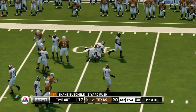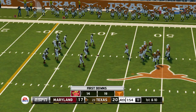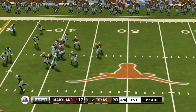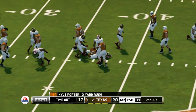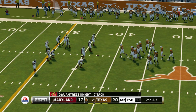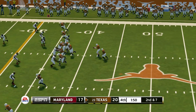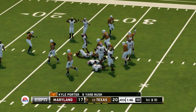He fights forward to about the 40. Maryland will take a timeout. That's their second of the half. And he makes it out to about the 37-yard line. Maryland's called their final timeout. Second down and 7. Ball on the 37-yard line. And they make the stop at the 28.